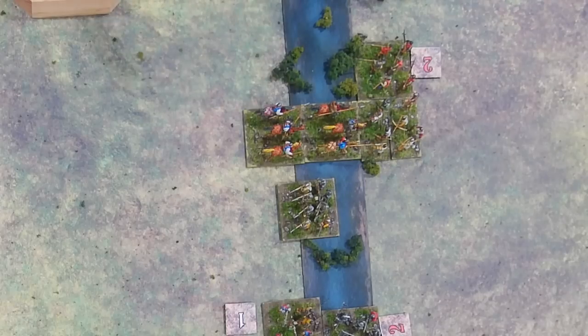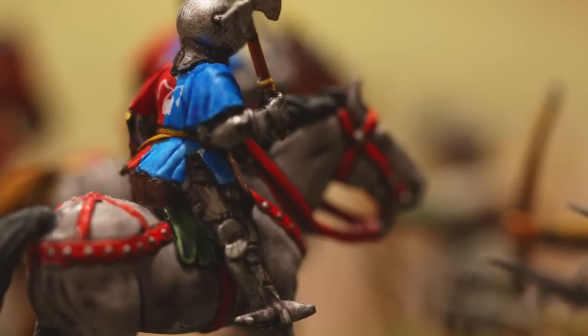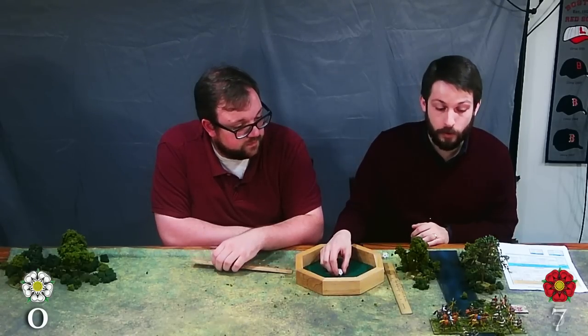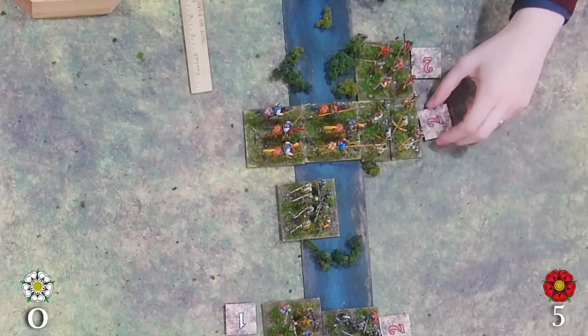So we have the light cavalry fighting with the archers here, who are being supported by their retinue. This is definitely an advantage to the cavalry. They rolled a three. So you're at a two. A two versus an eight is a six difference, which is two damage. Two damages. Zero to five. Closing the gap.